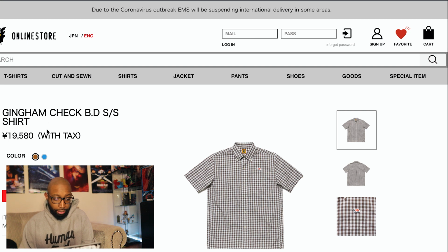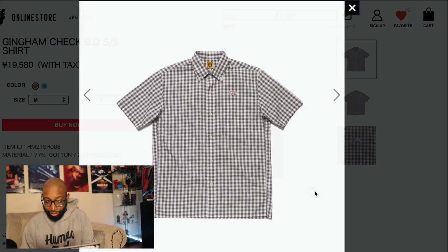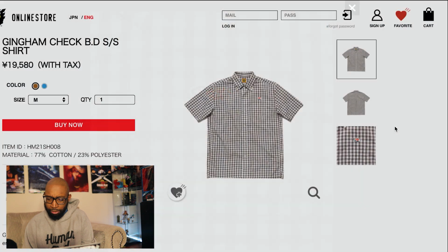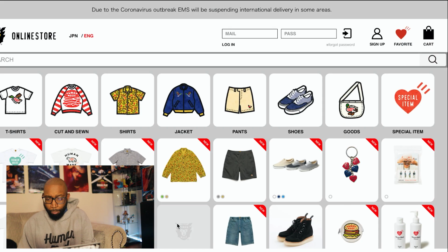So there's some, I'm not even gonna say it. But anyway, another button up. Let's zoom in on this. Simple button up, none too crazy. Again, I think these brown stripes, did they drop this before? I think they dropped this already and they sold out and they restocked it. Yeah, so I don't have to talk about this. They already dropped this. All right, so next, we're gonna go to jackets.